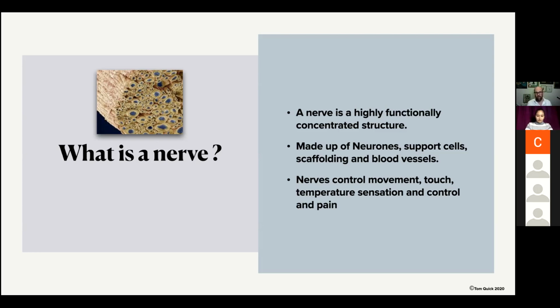And nerves do an awful lot of things. People always tell me if there's a nerve injury about the motor loss, so they'll tell me there's a wrist drop from a radial nerve injury, but they'll often forget to tell me about the touch, the temperature, the control of muscle, sympathetic function, and neuropathic pain. And we'll touch on all of those as we go through today.